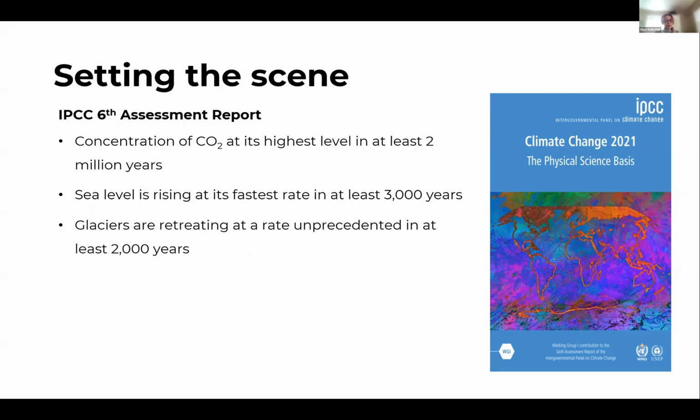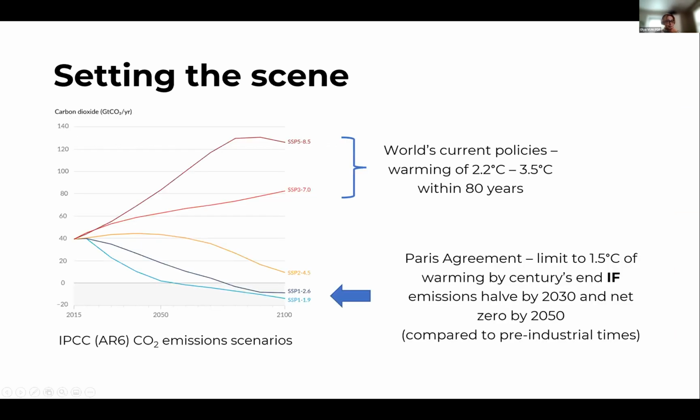So this report paints a really grim picture of the future, and even with such a clear message that there is very little time to act, most countries have still failed to set ambitious emission reduction targets. And this figure shows CO2 concentrations across 5 pathways used in the current IPCC analysis. So these range from very low to intermediate, high, and very high.